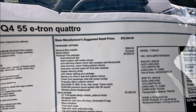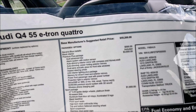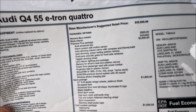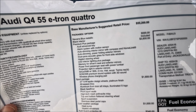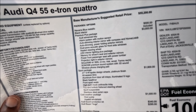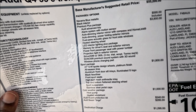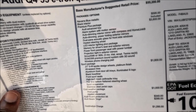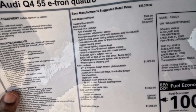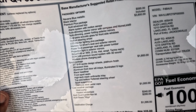Now the Premium Plus package is $3,800, which is your largest option, or package, shall I say, with advanced Audi key, the alarm system with motion sensor, auto-dimming interior mirror with compass and HomeLink, auto-dimming power folding exterior mirrors, dual pane acoustic glass for the front side windows, heated steering wheel, LED interior lighting plus package, memory for the driver's seat and exterior mirrors, power front passenger seat with power lumbar, and you also have projection light with the exterior mirrors, Sirius XM radio with the Sonos premium sound system with 3D sound, and a wireless phone charging pad.